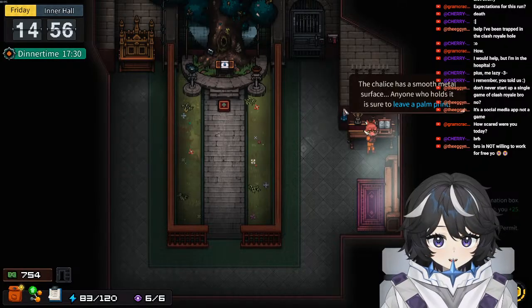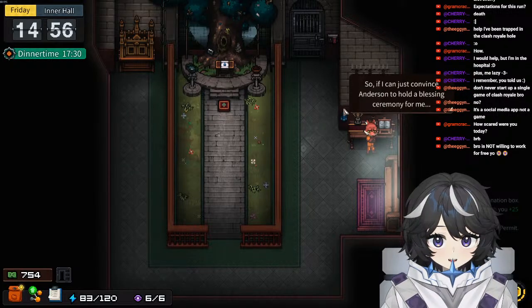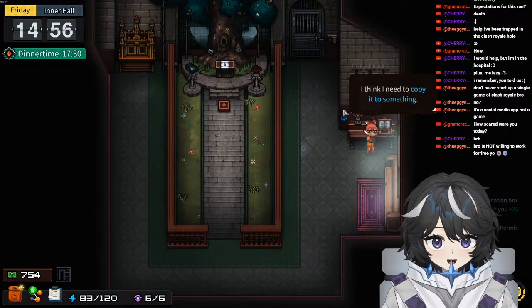The chalice is a smooth metal surface. Anyone who holds it is sure to leave a palm print. Convince Anderson to hold the blessing ceremony for me. At least I'll have his palm print. But the palm print on the chalice can't be directly applied to the scanner on the lock. I think I need to copy it to something.